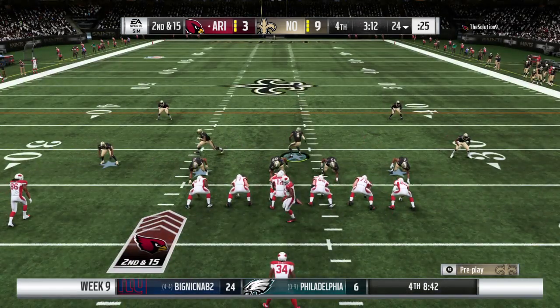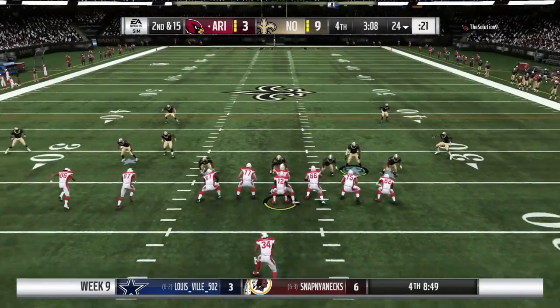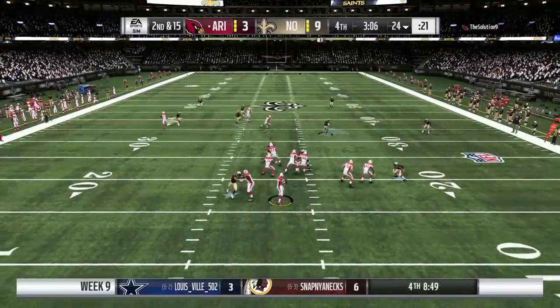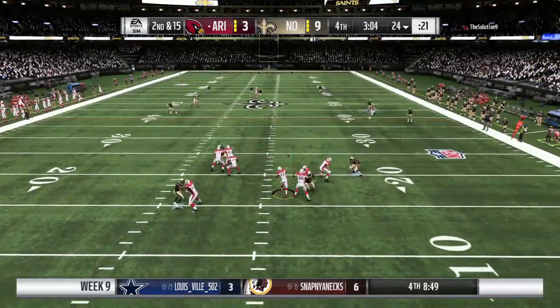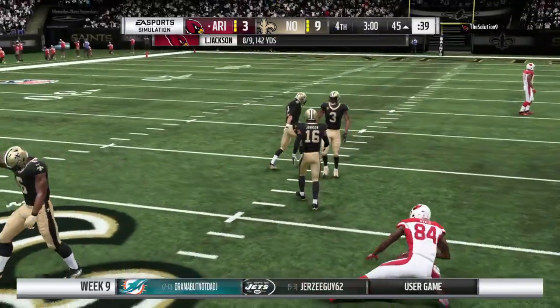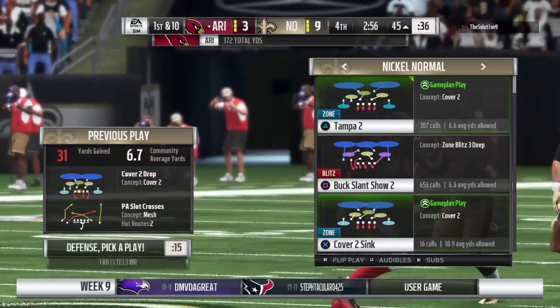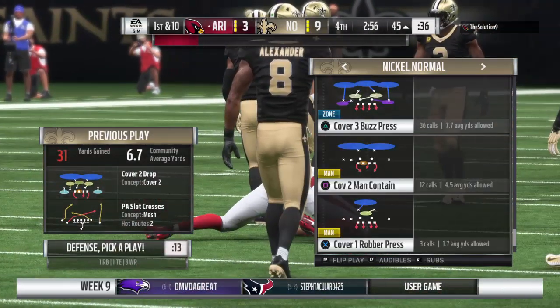Detroit! Detroit! Hey, he's coming to you. He's coming to you. On second down, Jackson. Well, this is taken in. It's complete. And he's taken down right at the 45-yard line. That goes for a gain of 31.